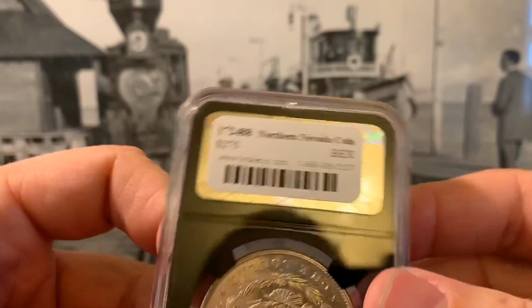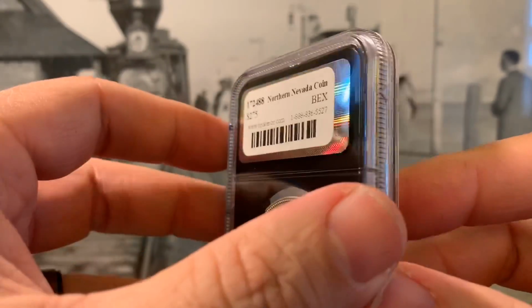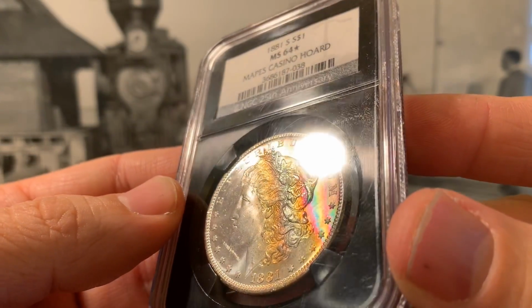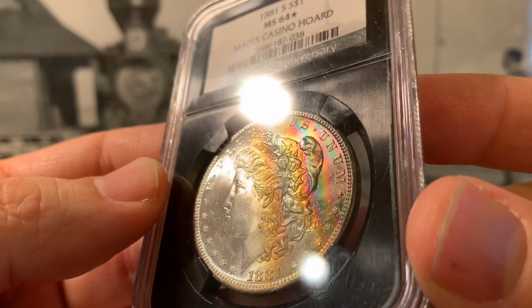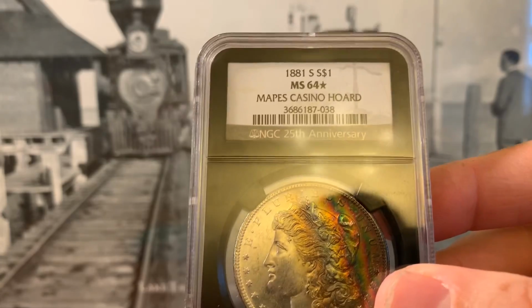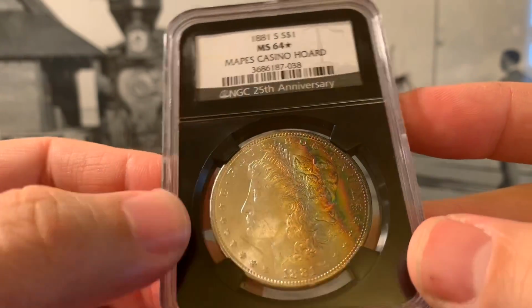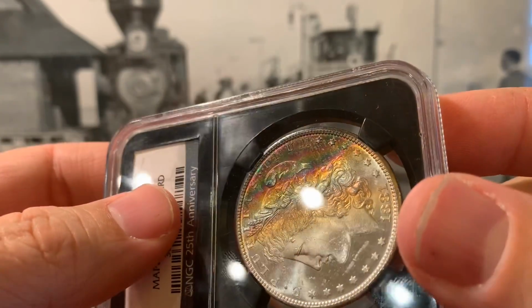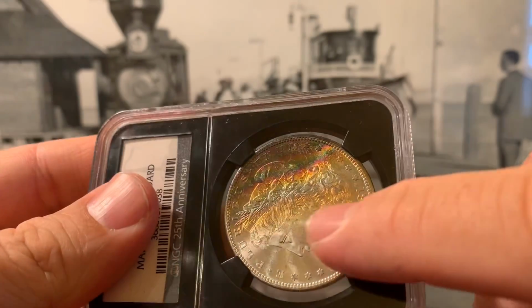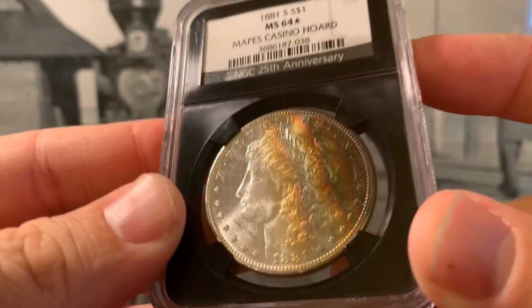Here's the price tag. Yeah, not cheap. Not cheap when it comes to toners, especially one with this particular level of coloration. I'll be absolutely honest. I think they underpriced this, considering the sheer magnitude of the amount of colors that are exhibited on this coin, which, by the way, encompasses half of the coin, and then out behind Liberty's head there.